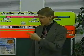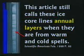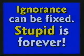Now, last February of '98, Scientific American, a major science magazine, an author published an article about the rings in Greenland, and he still called them annual rings. This is 8 years after they proved they weren't. Now, we have a problem here. Either the author is ignorant of the truth, or he's lying. He's certainly not right. So hopefully he's just ignorant, because ignorance can be fixed. Okay? Stupid is forever, but ignorance can be fixed. If he's just ignorant, we can deal with that. If he's stupid, I'm sorry, we can't help you. Those are not annual rings.